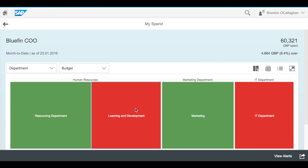Okay, month to date, I have my two departments in red, and we've actually overspent, so we're 8.4% over after spending 60,321. So it's quite easy for us to find the information we need, and Fiori, of course, makes it very easy for us to see all this information. But I still think we can do a little bit better. So I went away and built a demo on top of my Amazon Echo, which I'll play for you now.